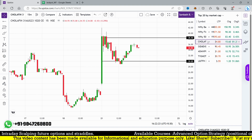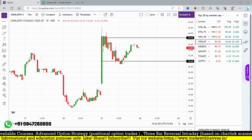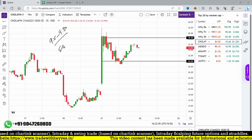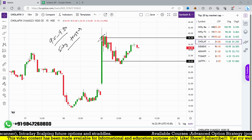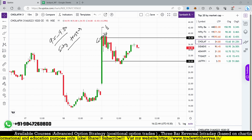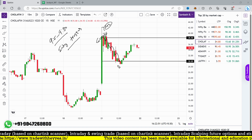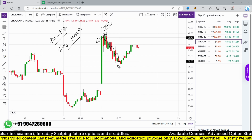There is a big gap up today, so that is why we normally ignore the stocks which trigger before 9:50. If it triggers our entry point between 9:30 and 9:50, we should ignore that kind of trade. This entry triggered at 38.4 and immediately went to 42. It only went 2 or 3 rupees higher, but after that you can see a huge drop. From 38 to 30, a big number of points down.